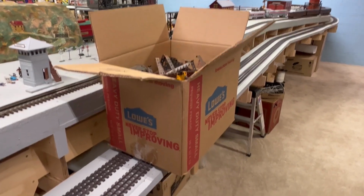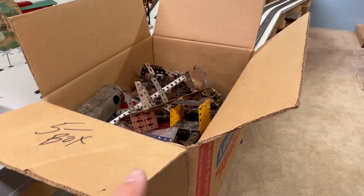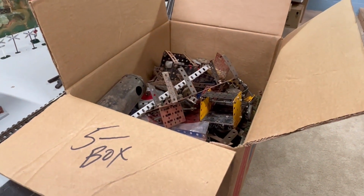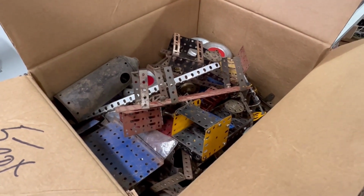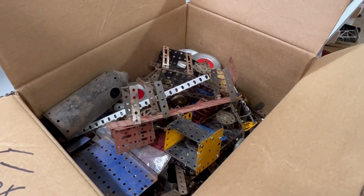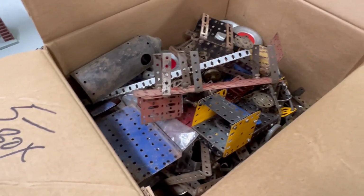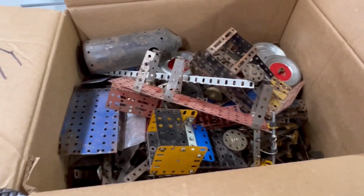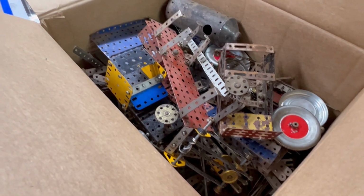Well, this doesn't really look that interesting. It's a cardboard box, but it said $5 for the whole box. And one of the things I've gotten interested in lately is erector sets. I've only purchased one at the last show, or not at York, but another train show. So this is a 43-pound box of erector set parts.